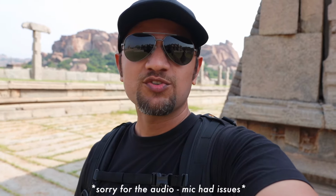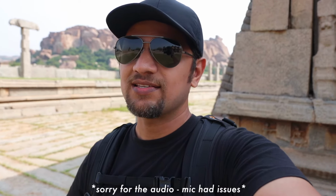Come early in the morning, so the crowd is very less. As the time goes by, it is going to get extremely crowded and it is very hot as well, even though it's just post monsoon. So try to come here early in the morning or maybe towards the end of the day when the sun is not that hot. Otherwise you will be struggling to stand in the sun and enjoy these beautiful places.